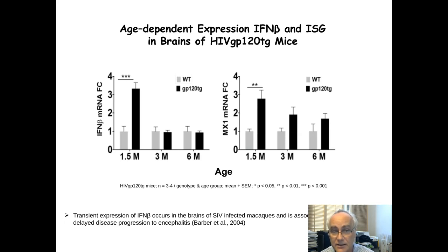that there is a transient expression of interferon beta. We don't know yet exactly how this is regulated, or why the interferon beta goes away. But what is interesting is that if the interferon beta goes away, then the monkeys get sick and show brain injury, and in the mice also, after the 1.5 months, we see the development of neuropathological changes. The behavioral changes actually take even a few months more to develop.